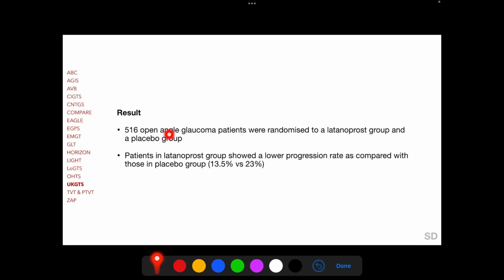516 open-angle glaucoma patients were randomized to a latanoprost group and a placebo group, and the study found that patients in the latanoprost group showed a lower progression rate as compared with patients in the placebo group.